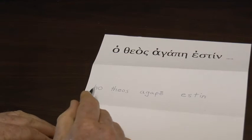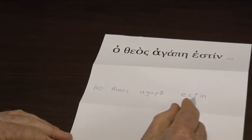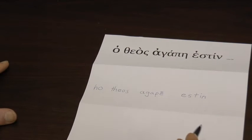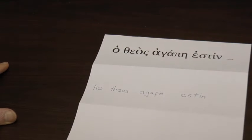So here we have it. Ha theos agape estin. And if you become familiar with these Greek letters, you can read it straight off the Greek without needing to look at the English letters.